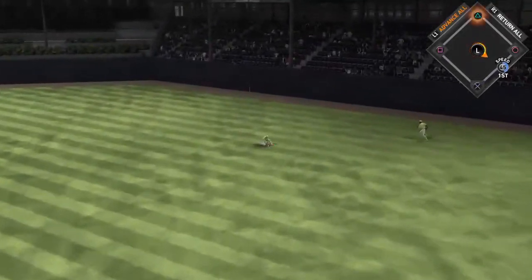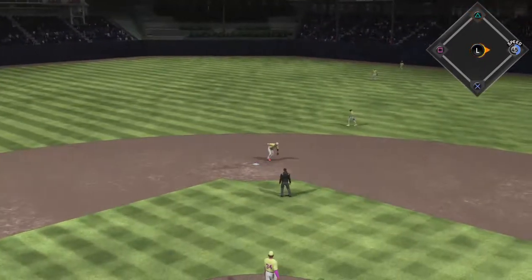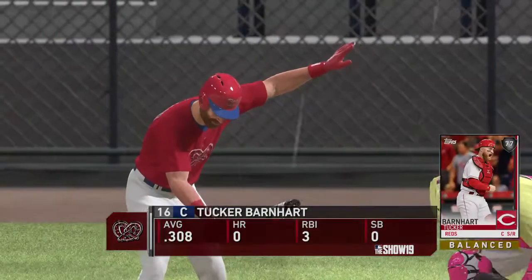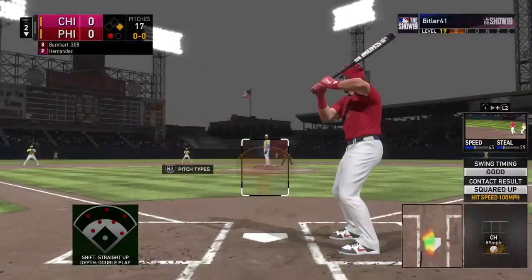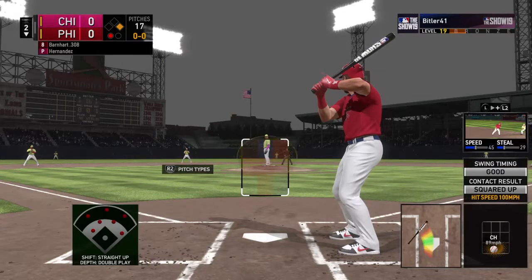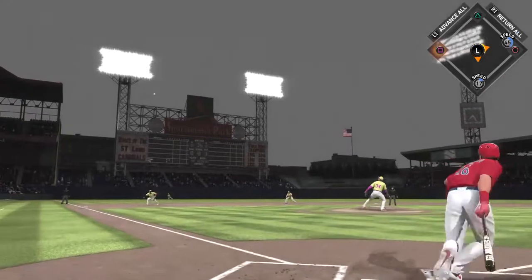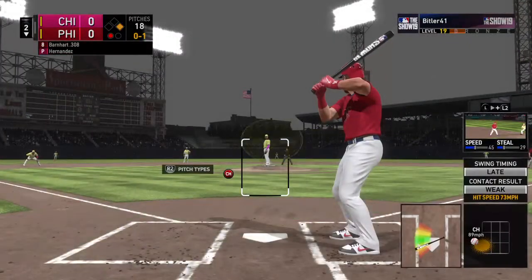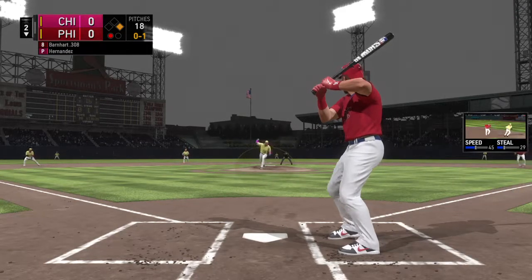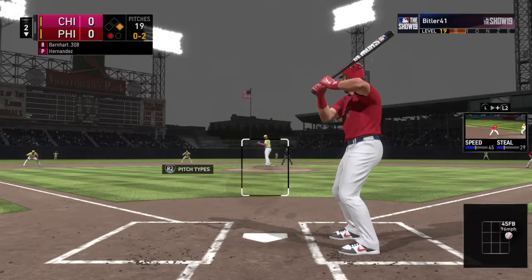Line drive, and that's a base hit into center field. Digging in, the switch hitter, Tucker Barnhart. Hernandez comes set. Here's the first pitch. Lifted down the line in left. Rosario coming on, but this will land untouched. Now the 0-1. And this catches the inside corner. Good spot there. It's 0-2.